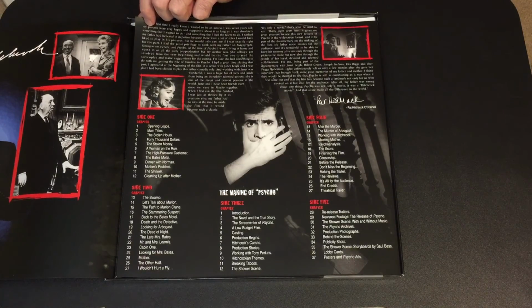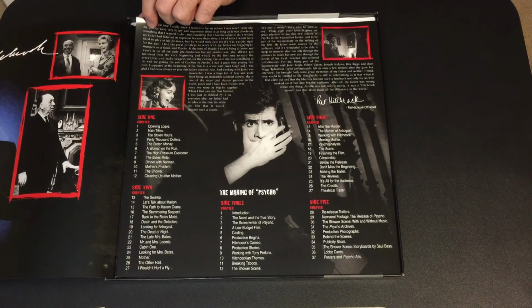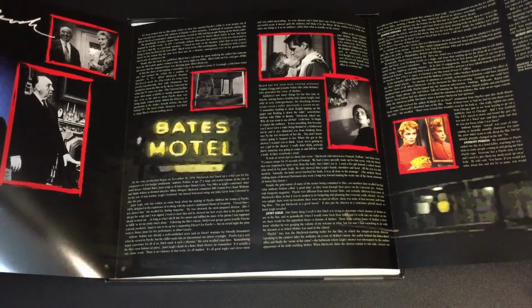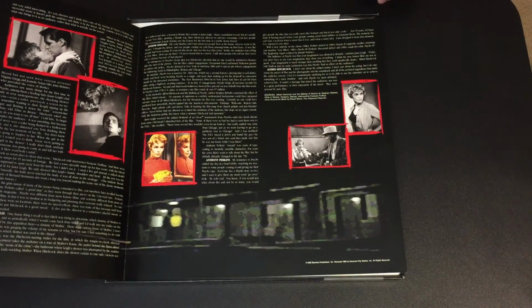Now here you have the chapter breakdowns, and then the making of, and that's picking up on side 3. So the film itself is on just a single CLV side, if I'm remembering correctly. Yeah, it's just a single CLV disc for the film, and then the making of takes over on disc 2. And the liner notes are really extensive, also with more great stills and great printing, and it runs all the way on to the other panel.